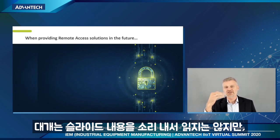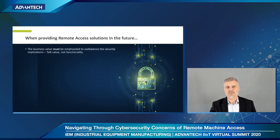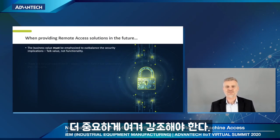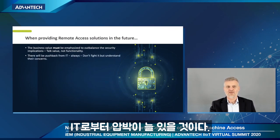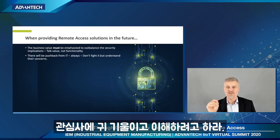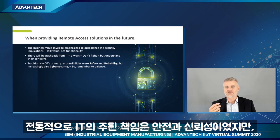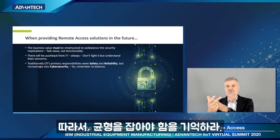I'm normally not keen on just reading slide bullets out loud, but in this case I'll do it to emphasize my point. The business value of a solution must be emphasized to outbalance the security implications. Talk value, not functionality. There will be pushback from IT, always. Don't fight it, but understand their concerns. Traditionally, OT's primary responsibilities were safety and reliability, but increasingly also cybersecurity. Remember to balance it.